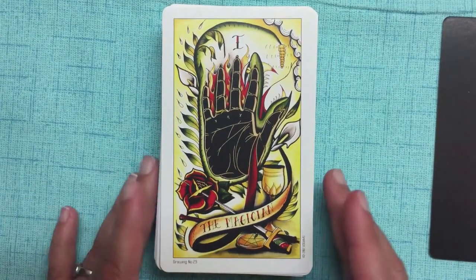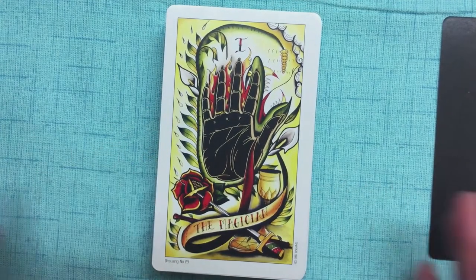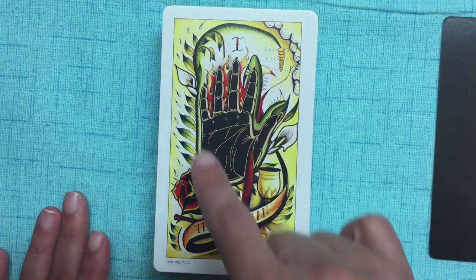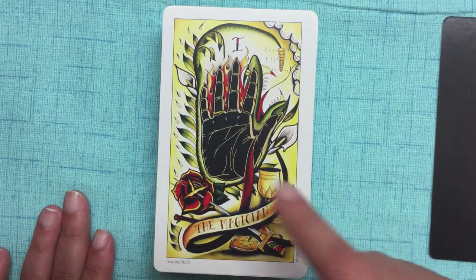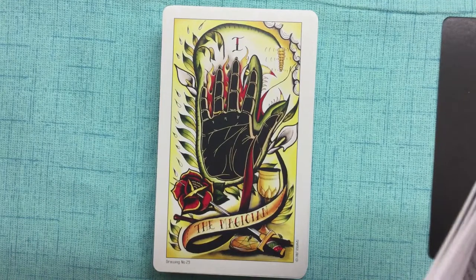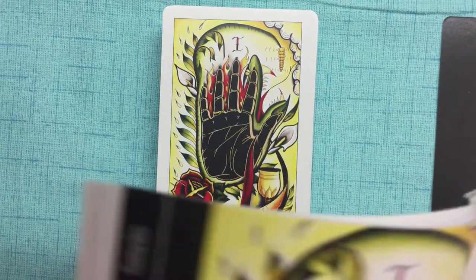So that was your Fool card. Now the Magician card, instead of showing your traditional magician, it only shows the hand. And we of course have all the suit symbols. We have the wand, the sword, the cup and the pentacle. There's also the rose. And I think this is a lily or something. Let me look. This book really does give all that information.